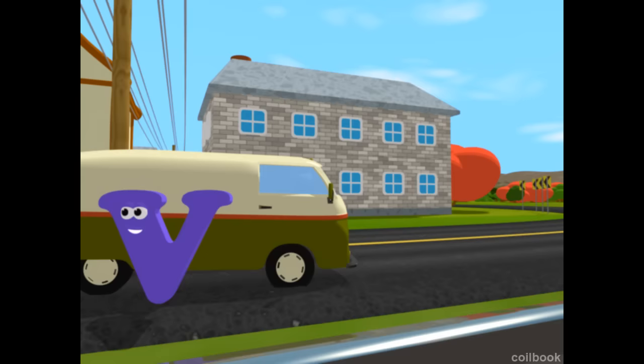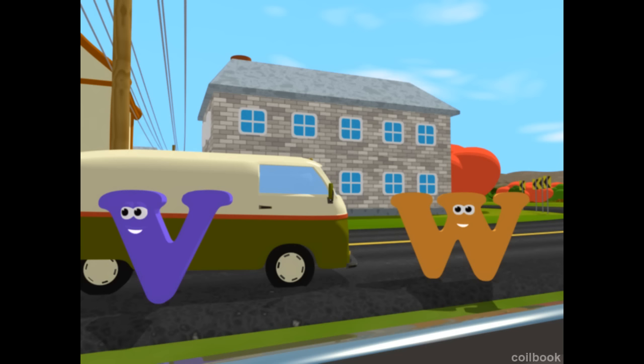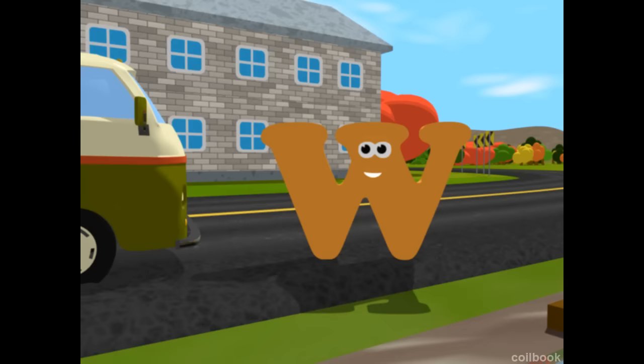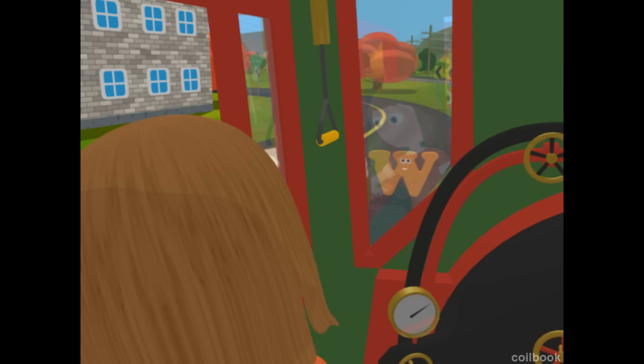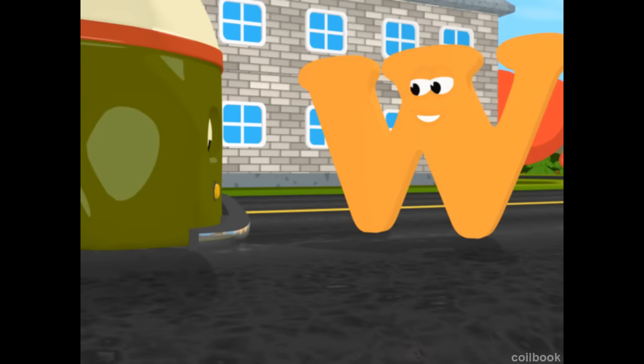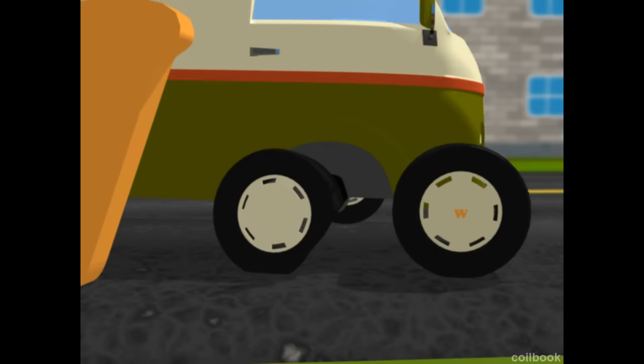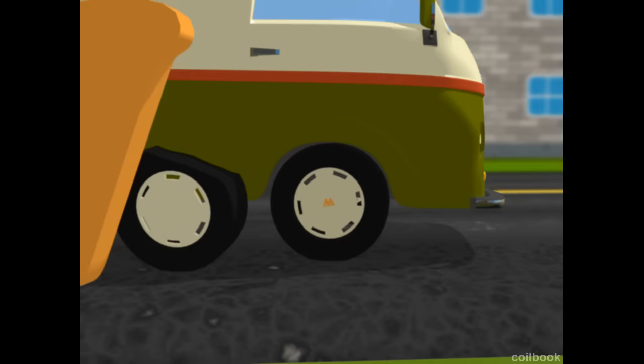What is this letter? This is the letter W. The letter W comes after the letter V, and it makes the sound W. Does wheel start with W? You are right. W is for wheel. Letter W, can you help the van get a new wheel? Thank you, W. You are a wonderful friend.